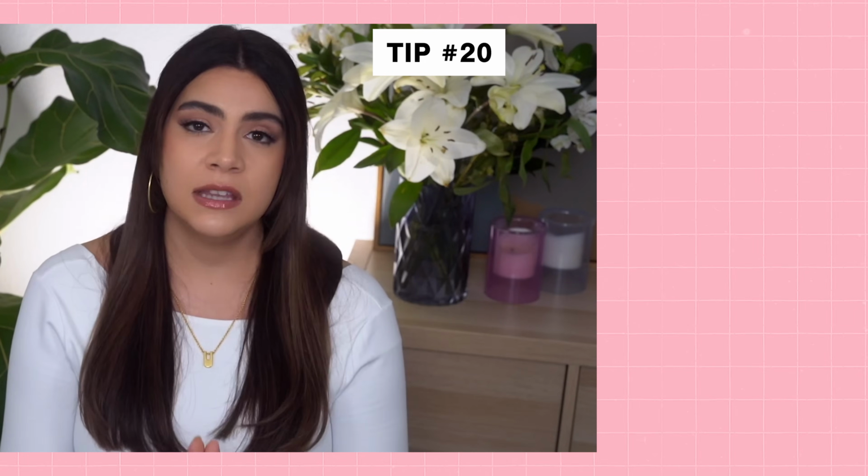And my last tip goes out to those who are truly struggling with this right now. You want to save money on skincare, but you find yourself buying a lot more products than you could possibly ever put onto your face. You find yourself spending a lot more money on skincare than you really are comfortable with, and you want to break this cycle. This is the tip for you.